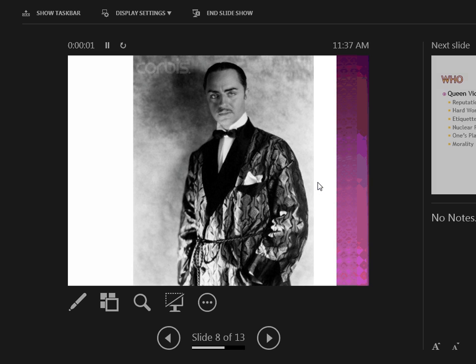Well, last we left off was talking to you guys about smoking jackets. Remember we talked about this? It's tuxedo, just fancy looking, you know? Loud patterns.